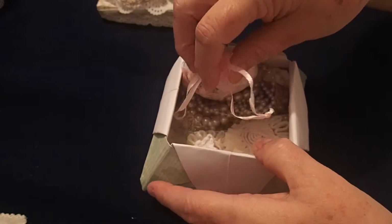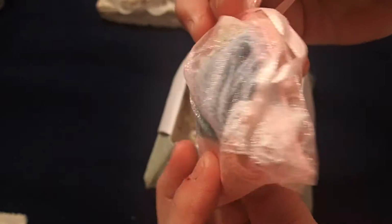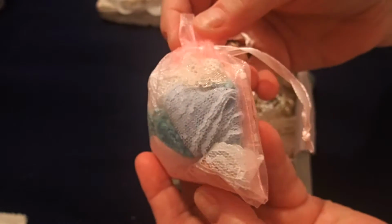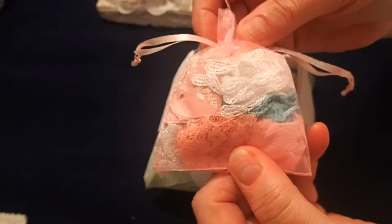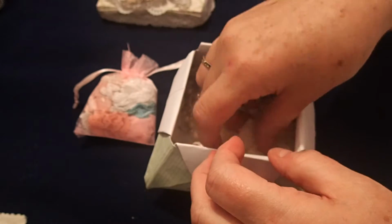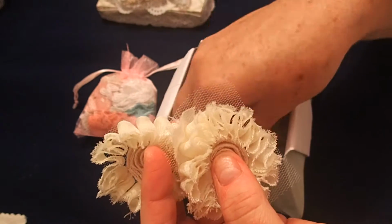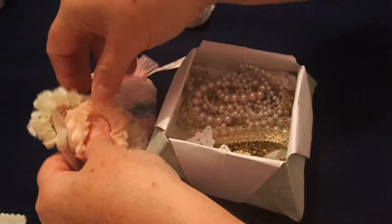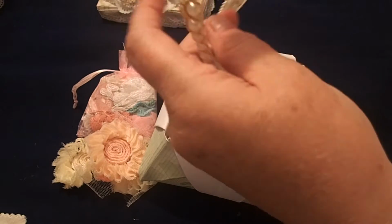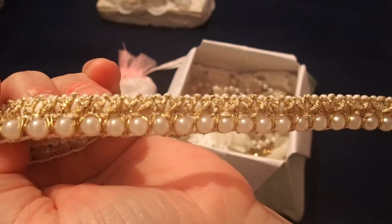The inside has some little bits and bobs, like they say over in the UK. So here's some trims and things. I tried to make sure when I cut these that they would be big enough to put on a tag or a card or whatever. And then I also put in there some Shabby flowers. There's a peach one. There's this gorgeous pearl beaded trim with a gold thread running through it, and there's a yard of that.